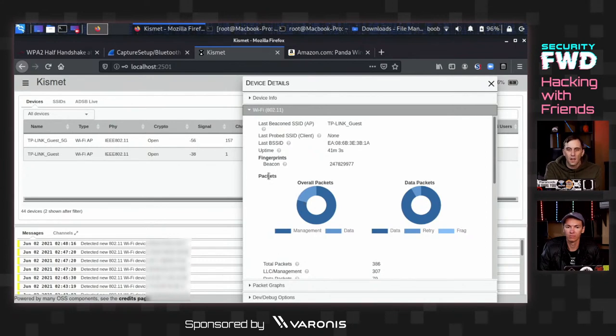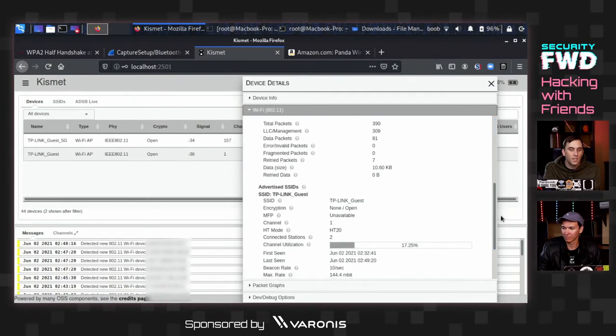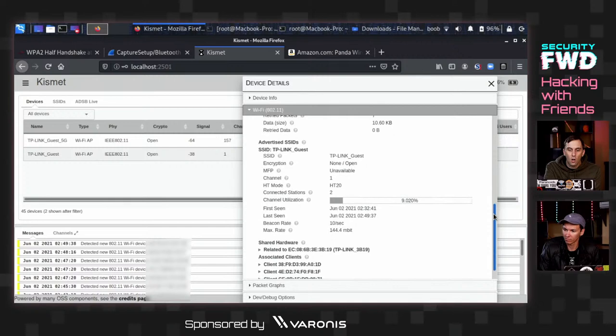So I can see the beacons, how many I've received. I can see uptime, last BSS ID, last probe SSID. I can see the last beacon SSID. So if this is changing its name, this is another way I could find that out. If I scroll down, we can also see advertised SSIDs, encryption: none / open. So that tells us, of course, we can just join whenever we want, and also that this is not encrypted. We can see lots of other information: first seen, last seen, max rate. So basically we can learn about the speed. We can learn all sorts of stuff.